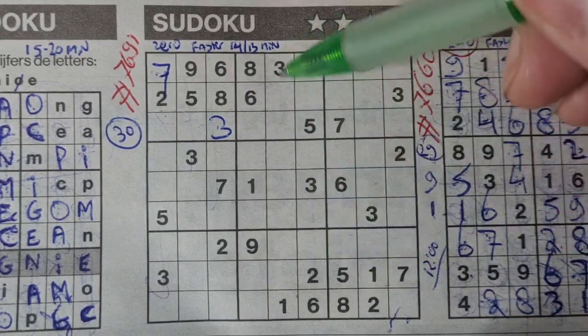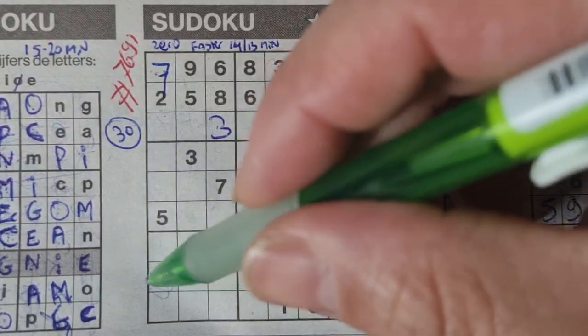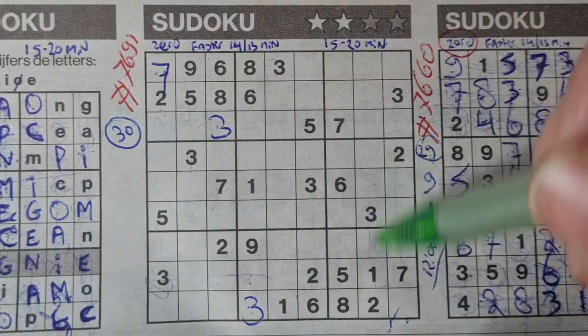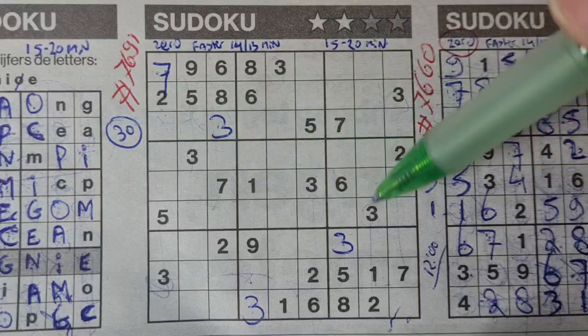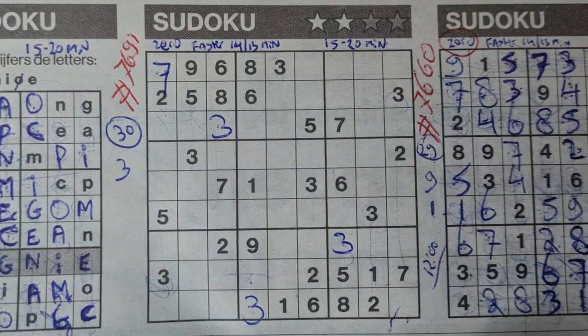The 3 in this column, the 3 in the middle column, so the column next, the only 2 places left for the 3 should be here or there. We have a 3 in this row, no 3 there, 3 should be there. 3 in this column, 3 in the last column, 3 in the column next, so in that column the only place left for the 3 should be there. And all the 3s are used.